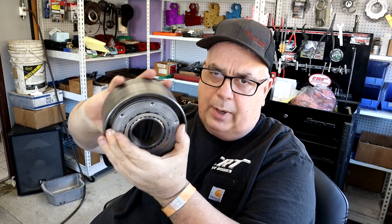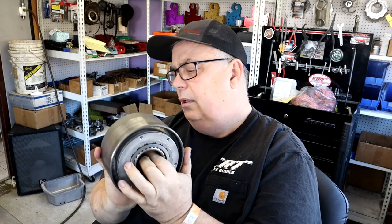I have a low reverse drum here. Remember, you need three things for a transmission to work: power in, a holding device, and power out. This is a low reverse drum with a sprag in it. The sprag and the drum spin, and the sprag is freewheeling, and then it locks in first gear.